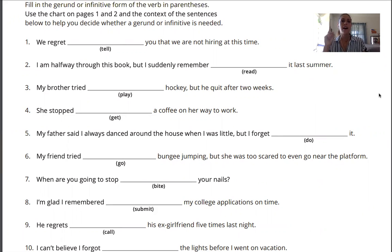So what I would like you guys to do is to go through these and either choose an infinitive or a gerund to complete the sentence. When we're done, and please do all of them, we are going to go over the answers. Okay, so pause this video and do this work, and when you're all set, we'll continue.